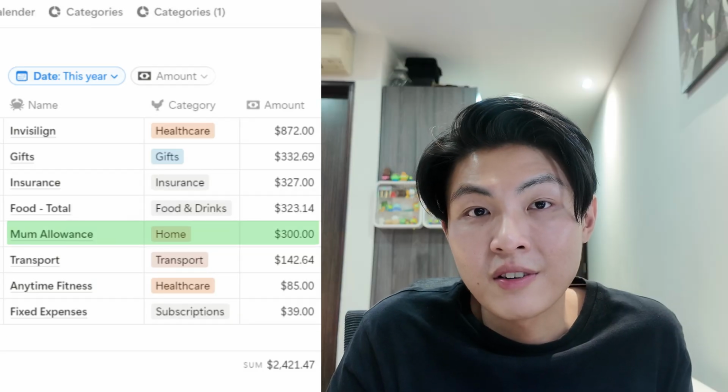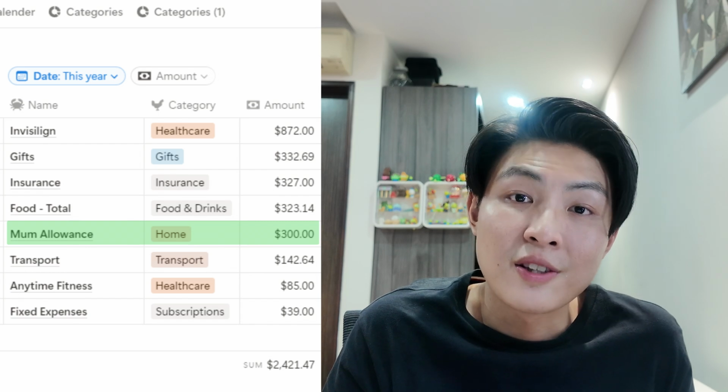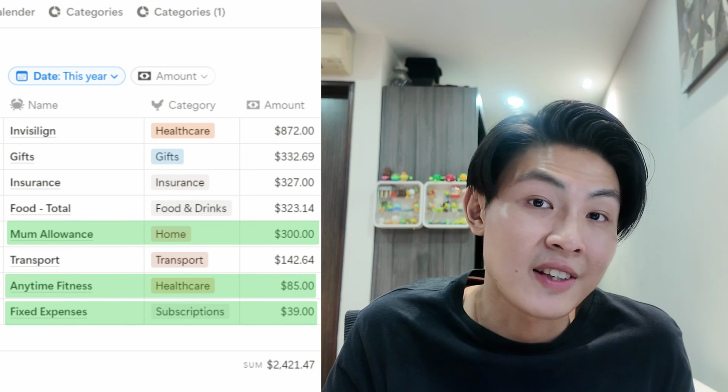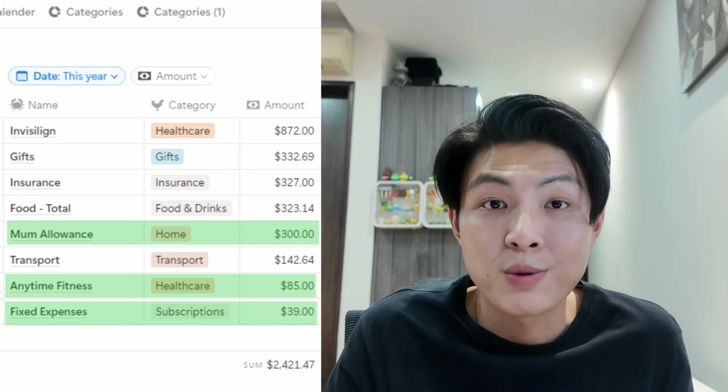Next, we move on to fixed expenses. Parents' allowance, currently I give about $300 to them for household expenses. There's also my gym membership, iCloud, Spotify subscription, and taxes. This in turn amounted to a total of about $424.